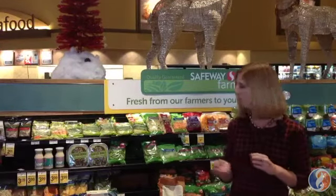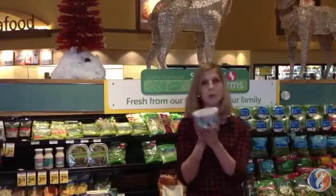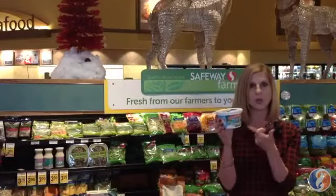So mashed potatoes are also pretty common during the holidays. And once again, we're usually using a lot of butter or cream for that. If you do want to use butter within that recipe, I would recommend doing whipped butter because there's air incorporated into it. So you can use a smaller amount and not get as much fat and calories.